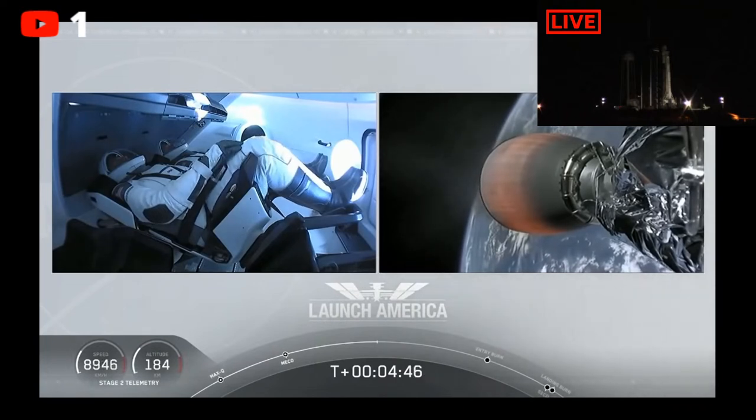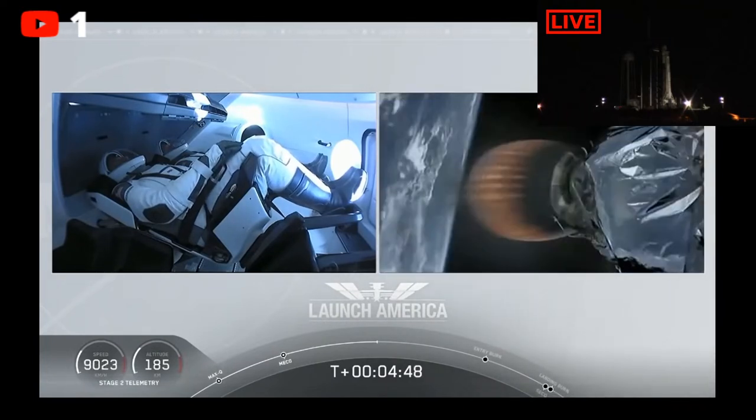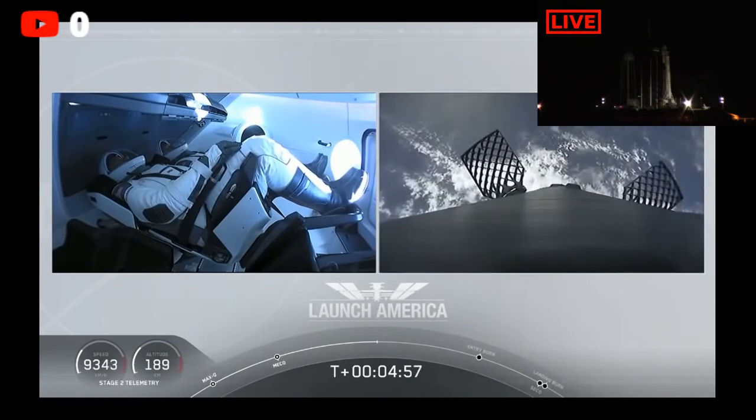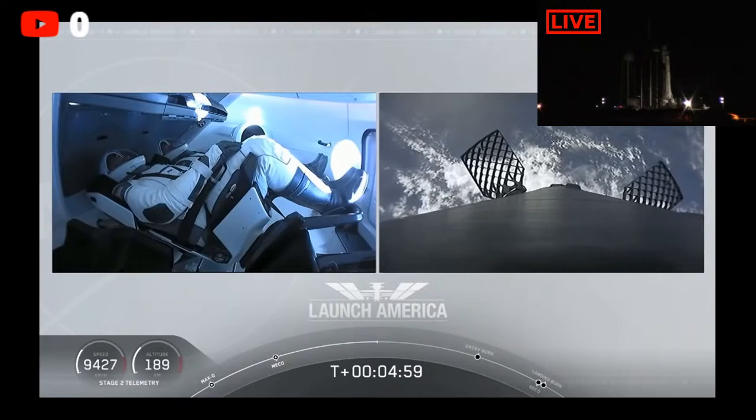Little over 4 minutes, 40 seconds into the flight. Bob and Doug flying at more than 5,600 miles per hour. Dragon SpaceX, nominal trajectory. Already almost 200 miles downrange from the Kennedy Space Center. Nominal trajectory, continuing.